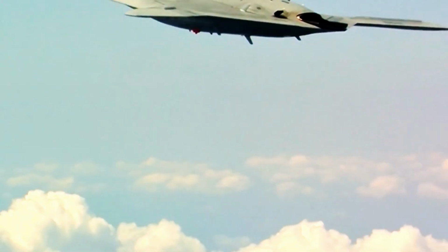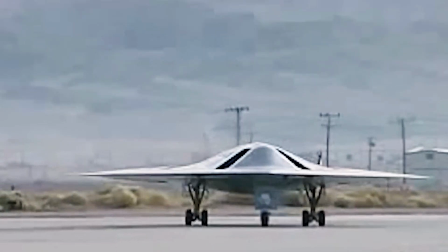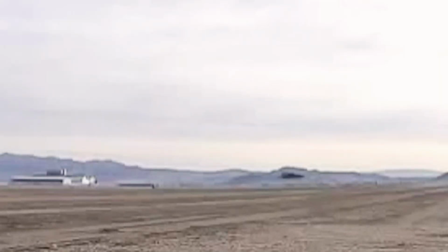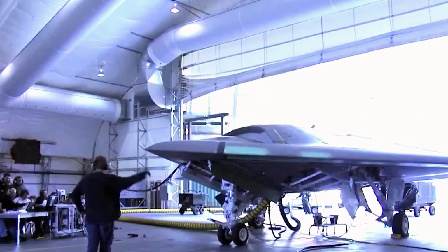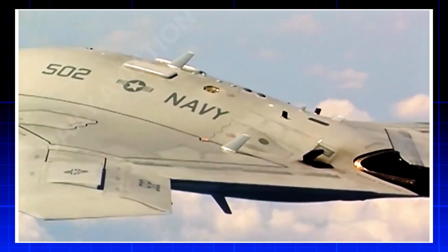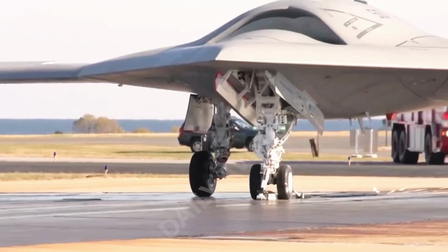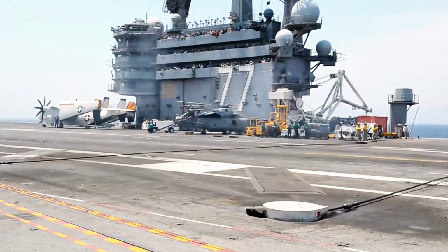Just 3 days later, the aircraft carrier USS George H.W. Bush launched the X-47B using its catapult system. On May 17, the drone took off and landed smoothly on the moving carrier deck, all without a pilot on board. Then on July 10, 2013, it made aviation history once again by becoming the first drone ever to land on an aircraft carrier at sea, catching the arresting wire on the same ship.